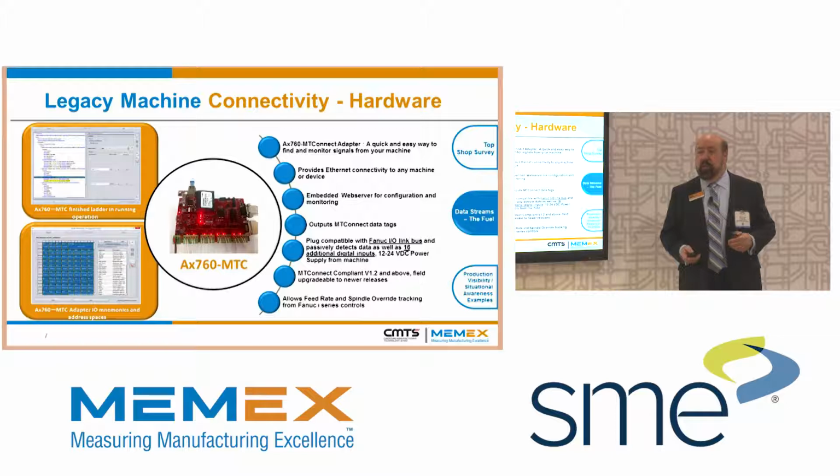Part of this is what makes the data available. There are hardware components, I/O devices that you can connect to machines, especially older legacy machines that have no Ethernet, maybe not even any serial cables and so on. Some of these hardware devices can pull out signals and enable the machines to be MT Connect compliant, an industry standard, to communicate and be widely available for use in your overall networks and deployment.